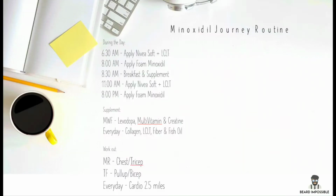Welcome back. This is my week 6, and today, as I mentioned on my last video, we're actually going to go over my daily and weekly routine. These are all the supplements and all the products that I'm using to aid my minoxidil beard journey. And I will be covering what schedule and why I'm taking them in such a cadence.